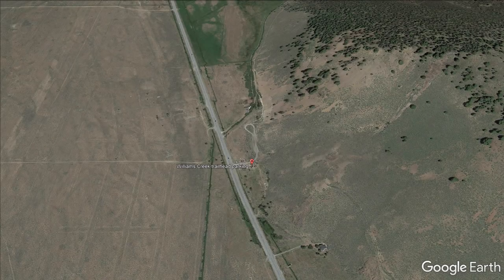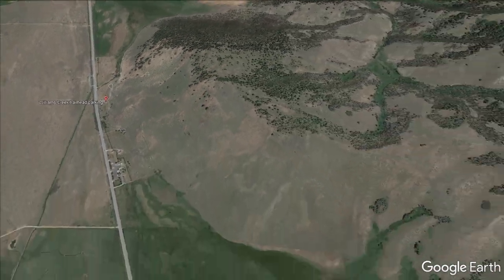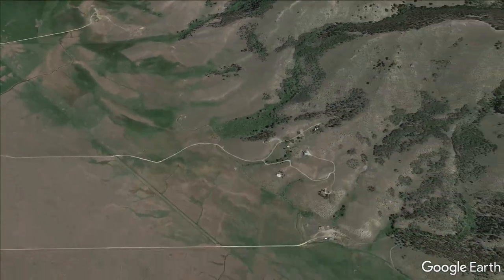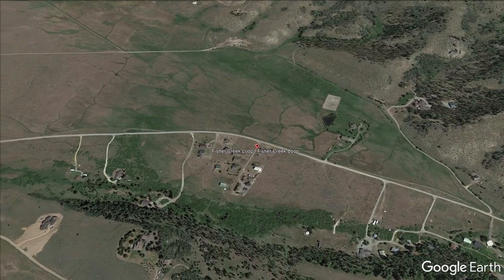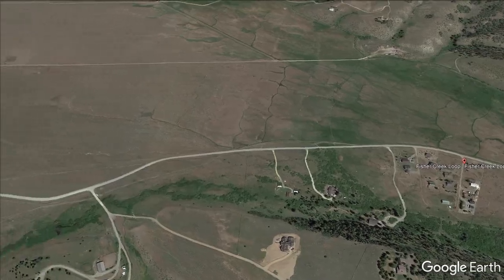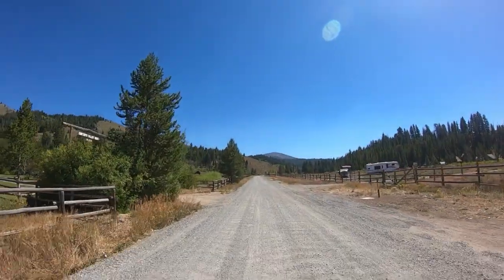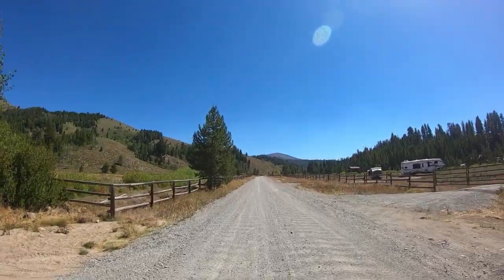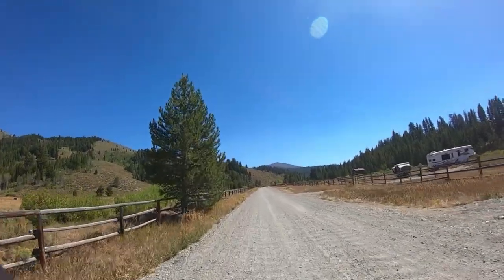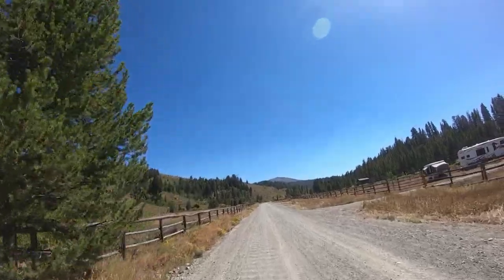The sketchiest part of the ride is the first 2.3 miles along Highway 75. There is a paved shoulder that offers a cushion from the cars and trucks that'll be passing, but it's one lane in each direction and the speed limit is 65, so it can be a bit hairy. Once safely on dirt, the gravel road winds into the hills past several cabins and homes. These folks are living the dream with unimpeded views of the Sawtooth Mountains and wide open vistas.